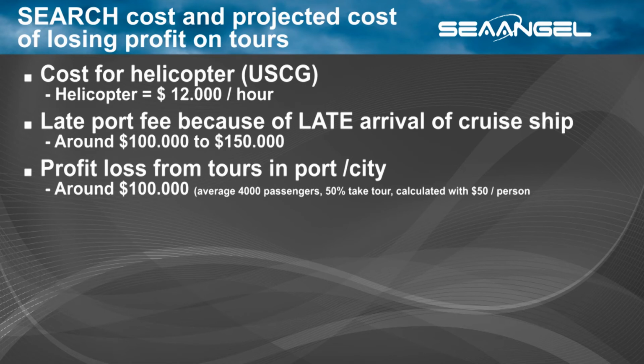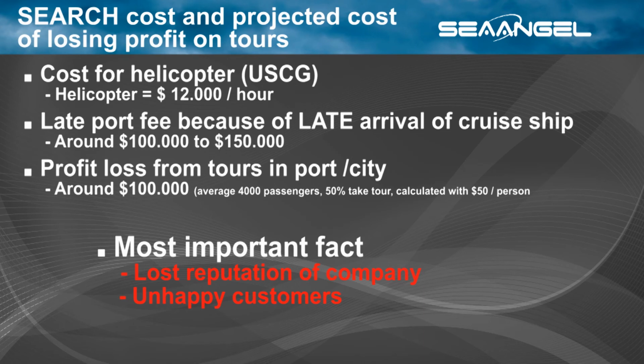The most important fact of all of this is you lose reputation if you don't have it. You gain reputation if you have it. And we also like to have very happy passengers, crew members and customers.